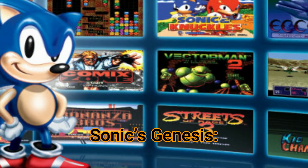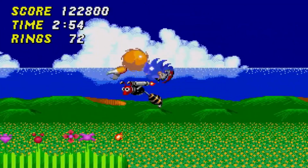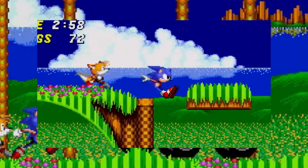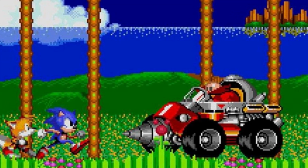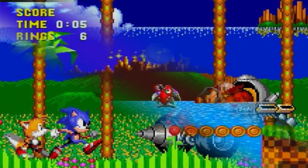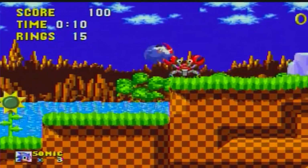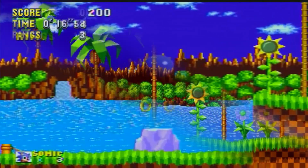Sonic's Genesis. In 1991, Sonic the Hedgehog was unleashed into the world via the Sega Mega Drive, Genesis in the US. The desire for speed was something the Blue Blur introduced to platformers for the first time. Sonic brought a sense of urgency to the platform game genre, which had previously been somewhat tranquil events, apart from the occasional heart flutter during a challenging segment.